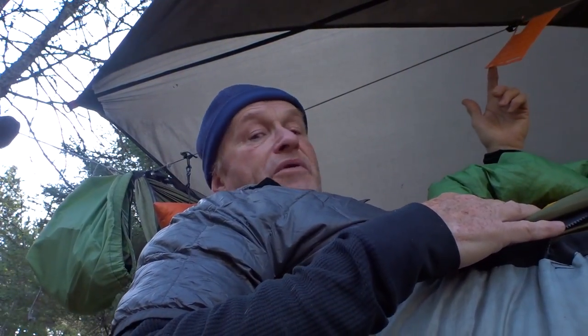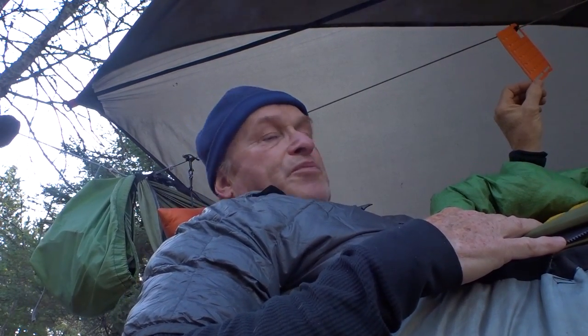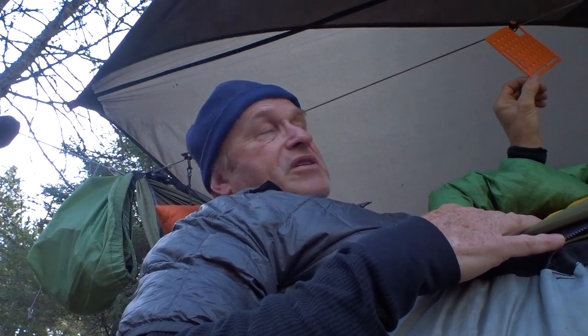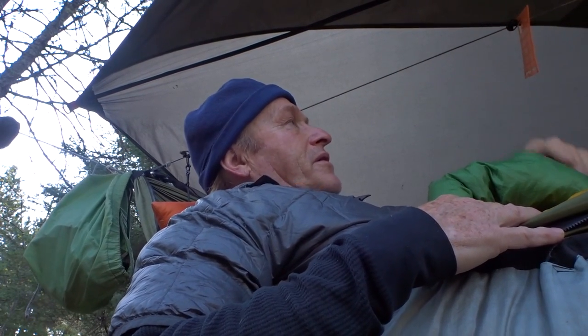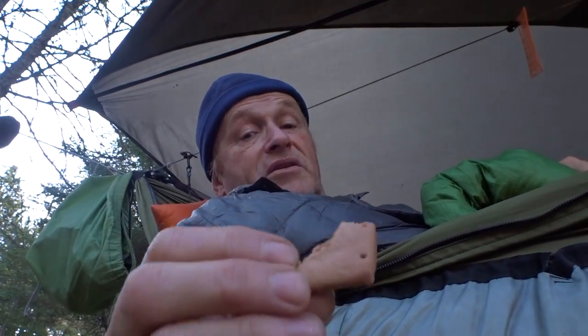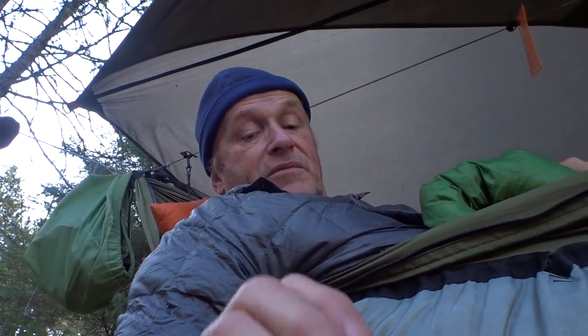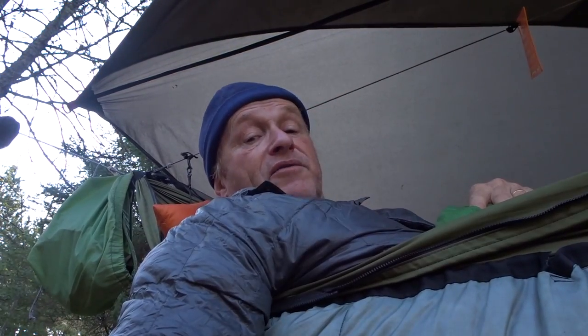That plus the bug net up here. Really sort of, I gotta believe this thing's pretty effective. It's my second or third season using it. Probably need a new one, but I could still smell the mosquito repellent coming off of it. And I'm having my chocolate-covered peanut butter Pop-Tart here. Down to the last little bits. Man, I love those things in the woods.